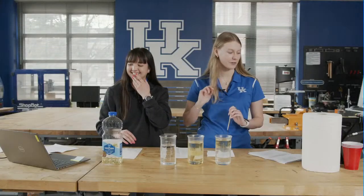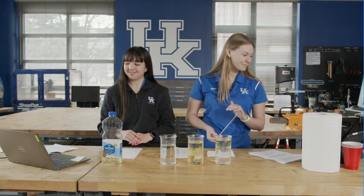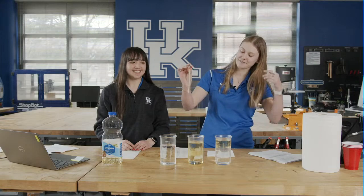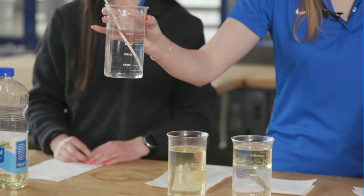Okay, we're going to give a few more seconds for guesses, and then we're just going to go ahead and get it started. Okay, we're going to go ahead and put it in. So we're going to put it first in this beaker just filled with water, and then we're going to show you what happens. Zoom in.